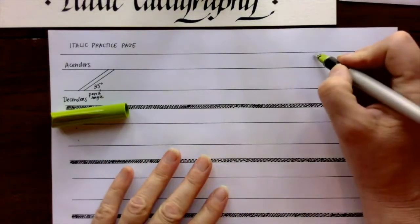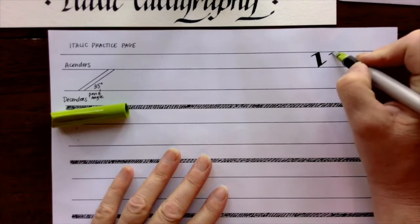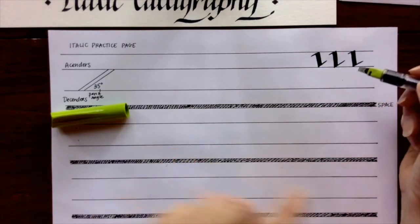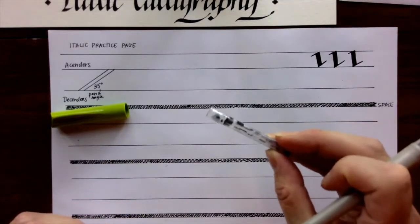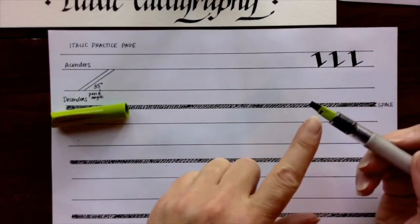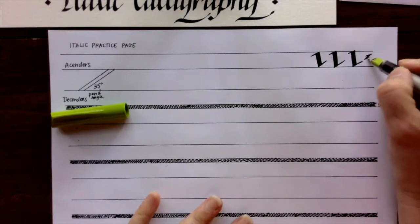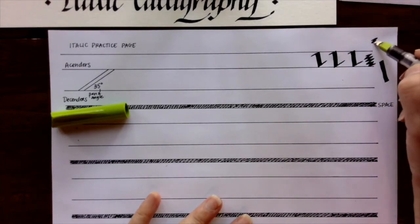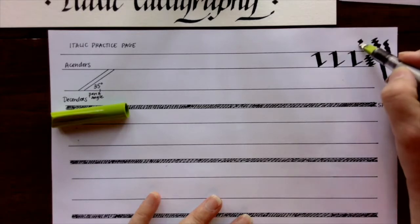And we're just going to do some sample marks just to get it going. Now, mine had a cartridge in there already that I had just used, so it has ink already in the pen. You might need to do some little squiggles, some lines, maybe touch it briefly to a little bit of water to try to get the ink flowing.